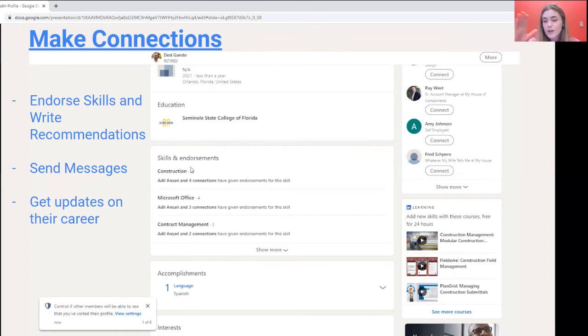So under that add section, one of those was skills, and you can go in and add your skills to your profile, such as Photoshop, or I'm a team player. I don't know, anything that you would say you're skilled at. You can put that in here, and then your connections can endorse that. So this little number here is 5. That means 5 of this guy's connections have said, yeah, he's good at construction. So the more connections you have, the more opportunities for people to verify your strengths. And so that's a great reason to make as many connections as possible, as well as recommendations.